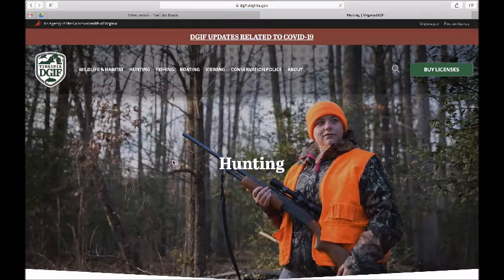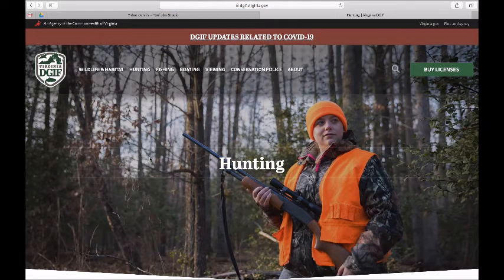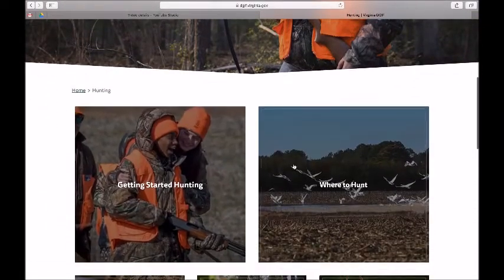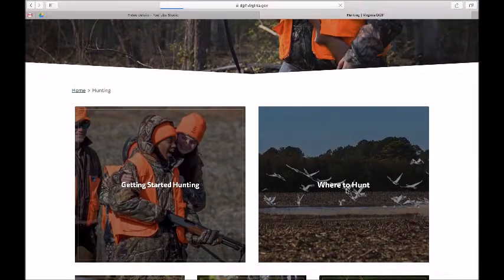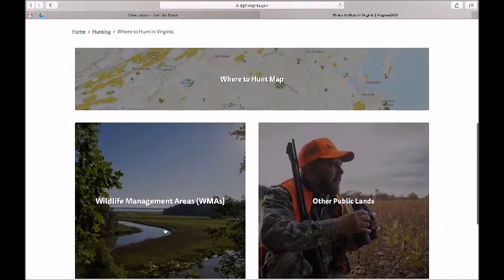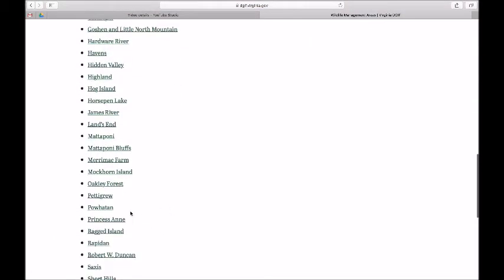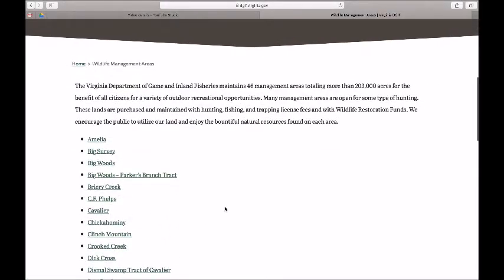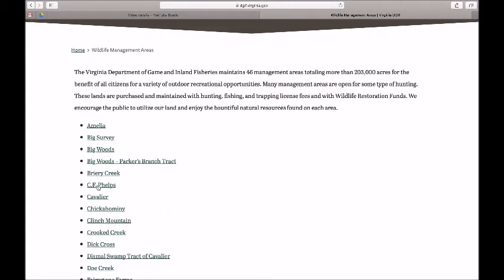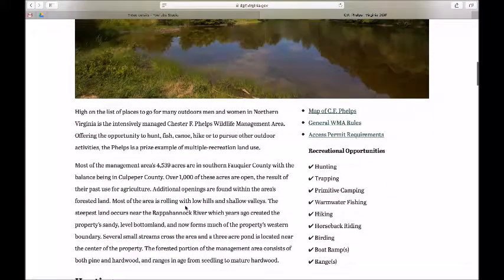And on the main page, go to hunting right there. And scroll down and go to where to hunt. And then if you scroll down, you're going to see a whole bunch of places. Wildlife management areas, you go in there, it's going to give you a list of the places that you could go hunt. Now, it doesn't mean you could go to every single place here because of the driving distance. But if you go into every single one of them, it will tell you the hunting dates, when to apply, what the rules and regulations are, and all that good stuff.